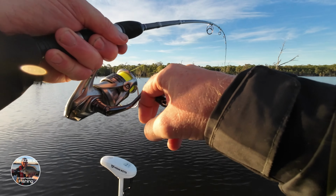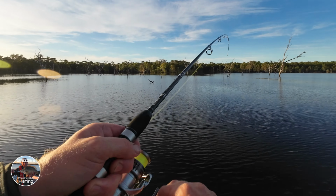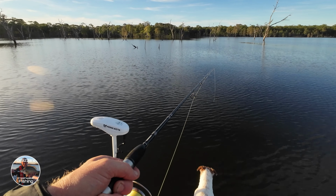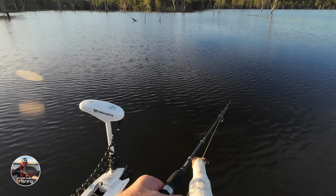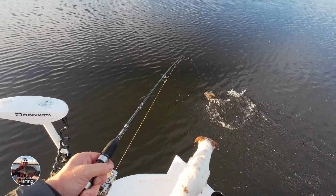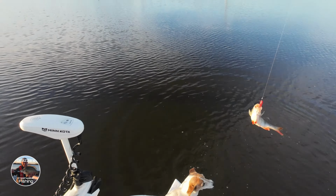Yep, got him. Oh, we got a bit of a fight on this one. He went off, and I think I've dropped him. Jeez, that was a good fish too. That was a ripper fish. Oh, and I've had another one hit it on the way in. Oh, he's still not bad either. Look at that. One ripper.